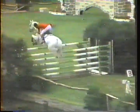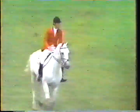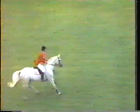Four faults. Oh, he almost got the back rail there. Frank stayed up, though. Chapeau, can't believe it. Was luck involved in that? A little bit, that second one. He could have had 8 faults very easily right there. He's got 4 now. That's all right. The water jump next. One more.